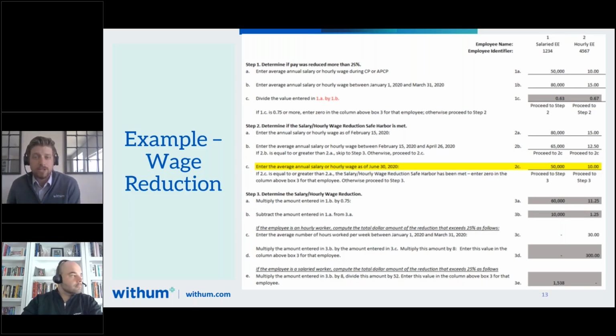If this was greater than 75%, you don't need to keep going. In step two, we determine whether or not the wage reduction safe harbor is met. In this case, you'll take a look between February 15th and June 30th, and we're going to get into more detail on the next couple of slides, so I'll skip down. We're going to assume that the safe harbor was not met, so you'll need to continue to proceed through the calculation.